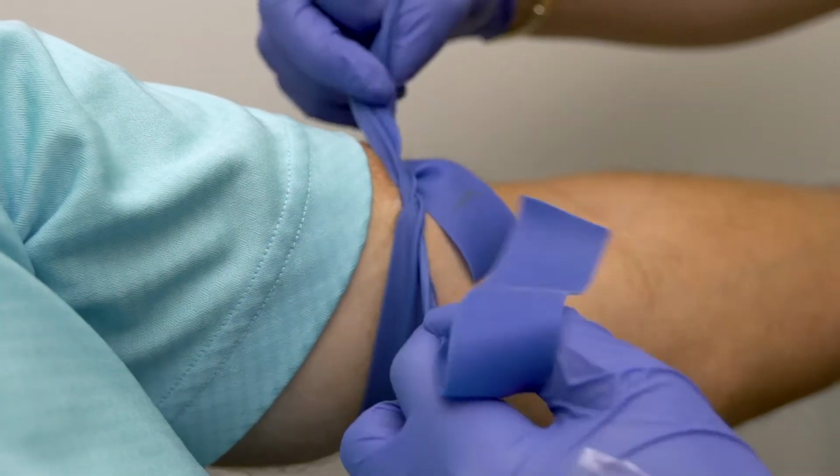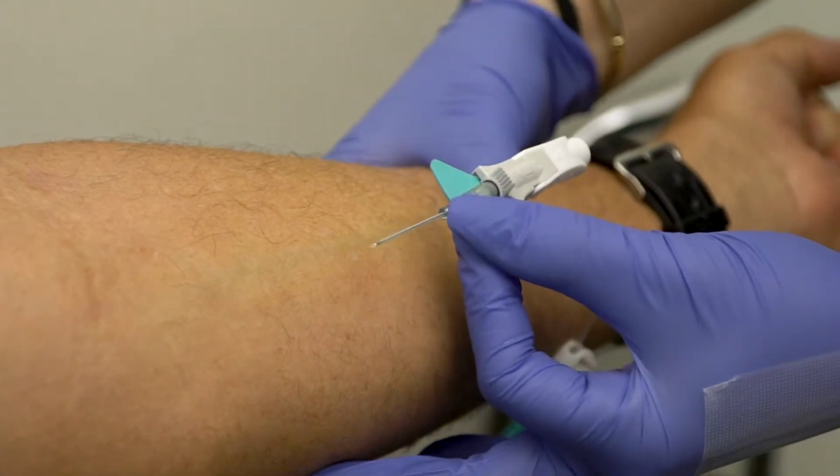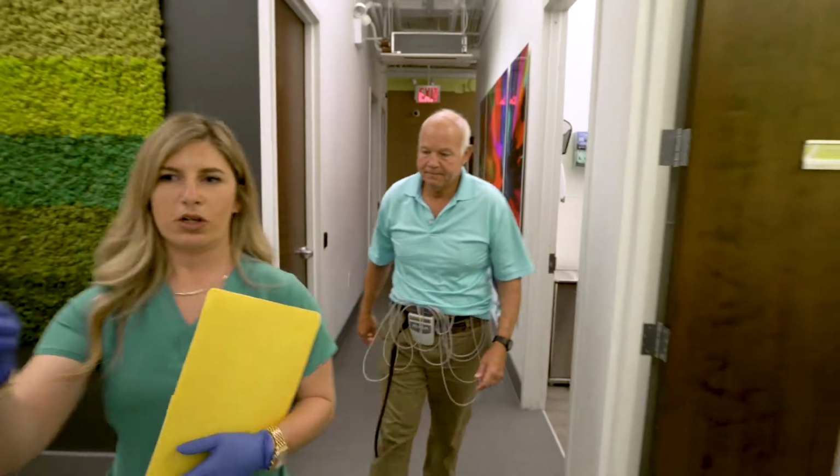After checking basic vitals, the nurse will prepare an IV. Once completed, patients will be escorted into the PET scan room.